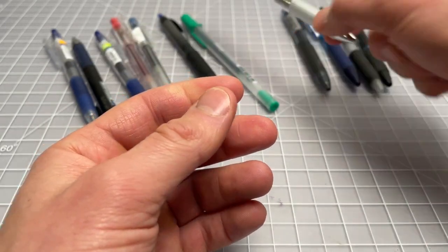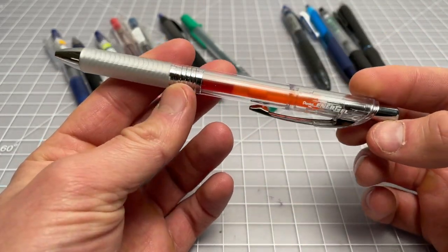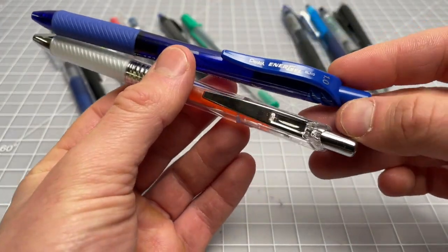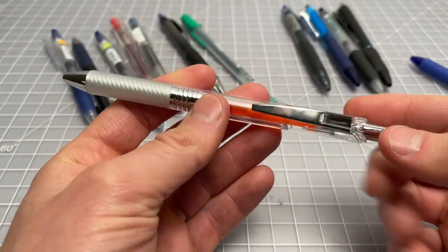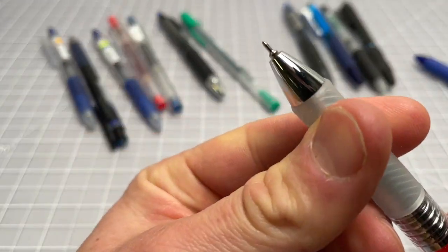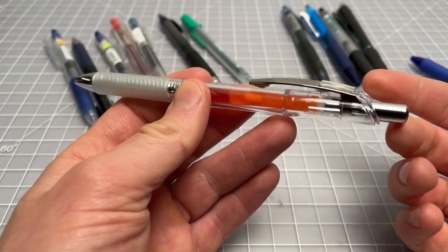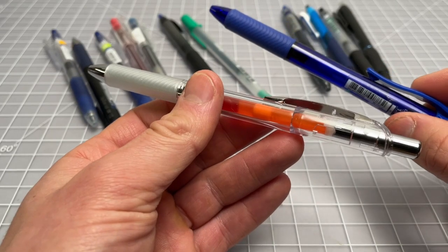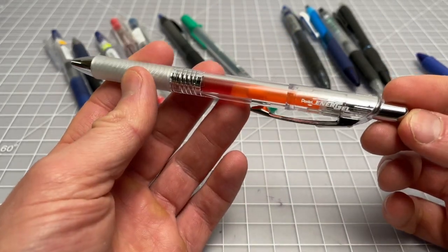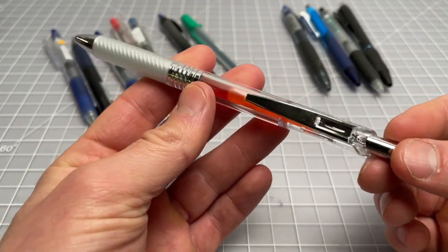My favorite of the Energel line is the Energel Infree. That's this clear body. It has a body similar to this X, and it comes in some really cool colors like this orange. It has a needle tip, that's that skinny tip, and these are just great writers. The ink isn't any different than any Energel. It's a standard Energel ink, but my favorite bodies are this Infree. So if you're looking for a great gel pen, this is a great way to go.